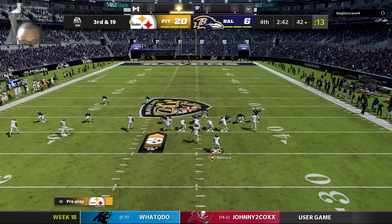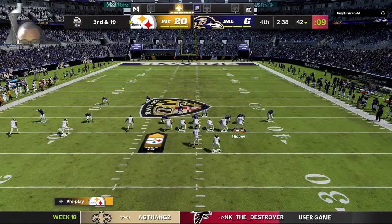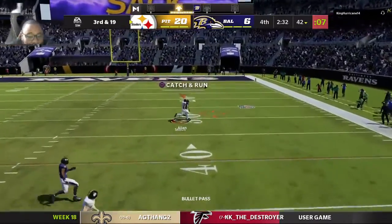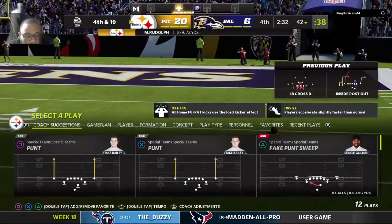Boy, don't do me, dog. Come over here, Higbee. Yeah, my guy got the 0 coming. Rudolph. We about to get busy. Come on, what are you doing? Run the route. Couldn't connect.